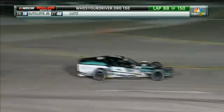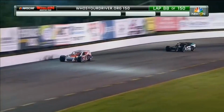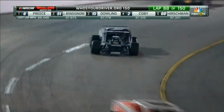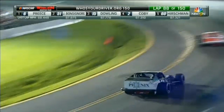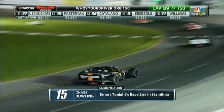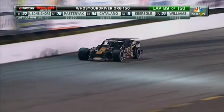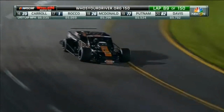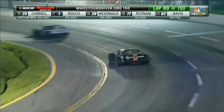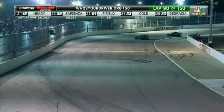Bonsignor is able to keep Ryan Preece in his sights, but you can tell Preece is stepping up the pace. You have to wonder, with Ryan Preece being more and more dominant in these longer races, is that something he's learned from working with the Xfinity teams? Because they don't get the same amount of tires that Cup guys get, so they've got to learn to save those sets of tires and plan that strategy. And that falls right into what they're doing here tonight. Chase Dowling in that 15 could be a player here as we race towards the checkers.